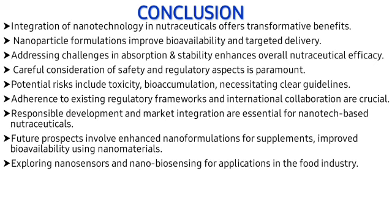Adherence to existing regulatory frameworks and international collaborations are crucial. Responsible development and market integration are essential for nanotechnology-based nutraceuticals. Future prospects involve enhanced nanoformulations for supplements, improved bioavailability using nanomaterials, and exploring nanosensors and nanobiosensing for applications in the food industry, which are being studied.